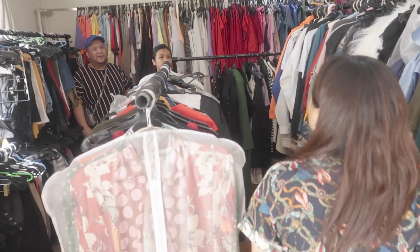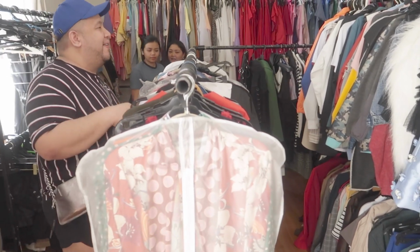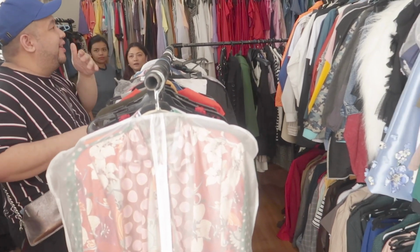Ayan, yung may gitna na. Yung umiikot dito. Oo, diba? Para hindi siya puro camp.